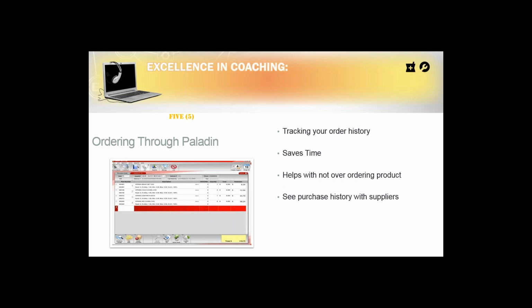If you have a purchase order in Paladin and someone comes into your store and you have 6 on the shelf, but you've got more coming, well, you could tell them that information right away. And you can speak with confidence on it because you have a purchase order inside Paladin that says, I've got 6 on the shelf, but I've got 10 more on order.